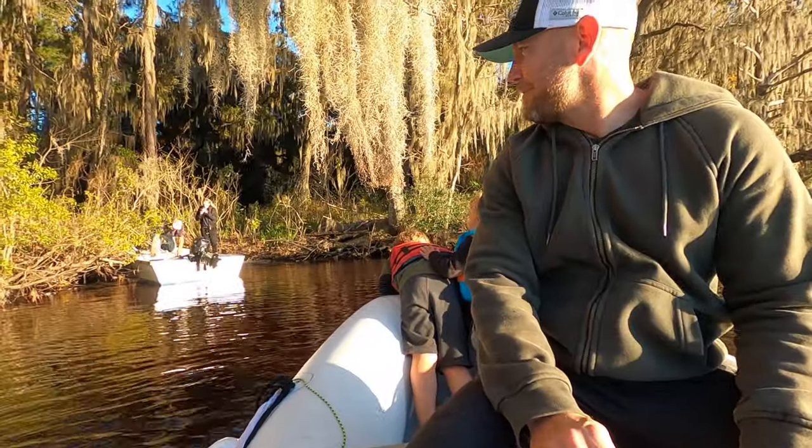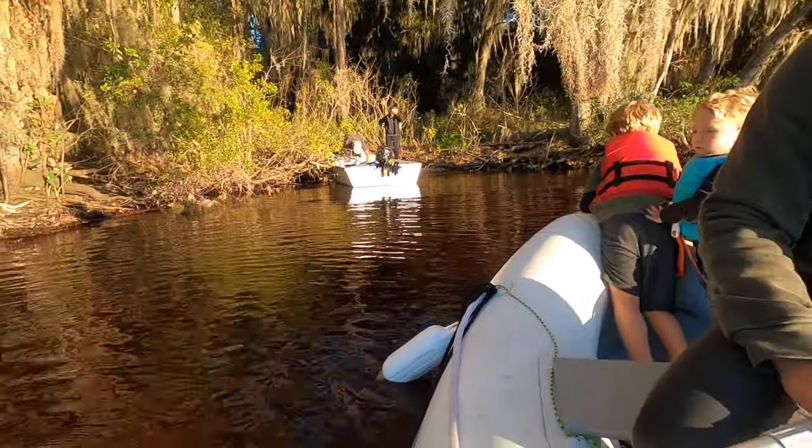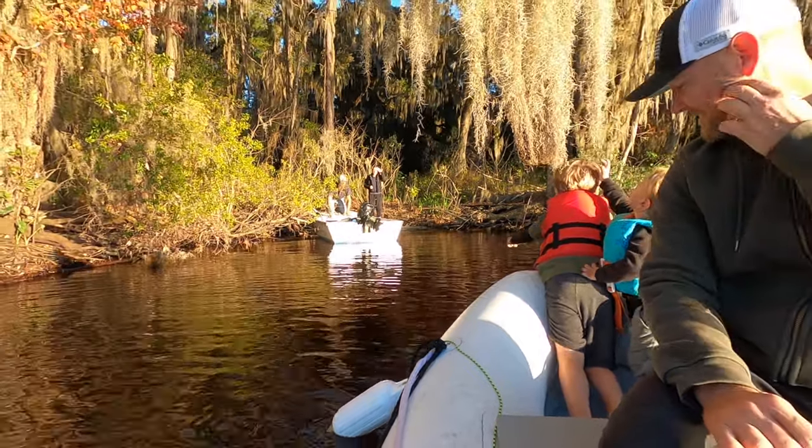We don't have that flat bottom boat. I think we're stuck. Uh-oh. I don't think we're coming in any further. Uh-oh. Now we can walk through the water. It's not deep.